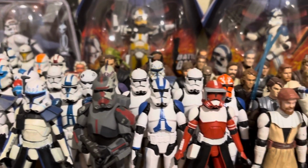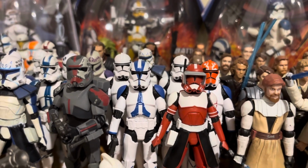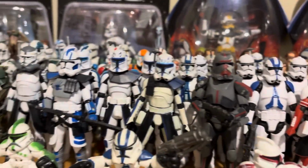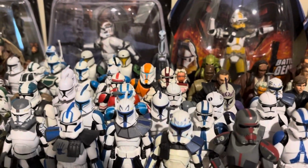And then behind him are the brand new 2024 updated molds for the Clone Troopers. I got them in the 4-pack at the beginning of June, and I love those guys. They are really cool. And then we veer off into the 501st and just some other stuff. I just moved some figures around.